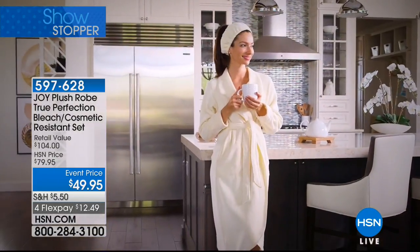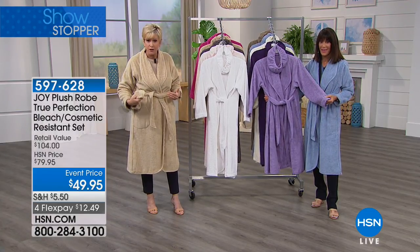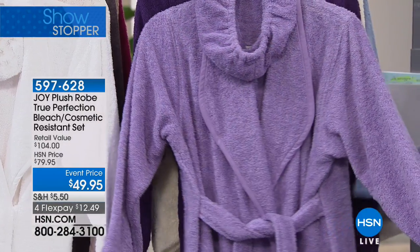We have all the sizes available, and the technology that's built into this fabrication means you can confidently use every single product that you know and love and keep the beauty of this beautiful robe.